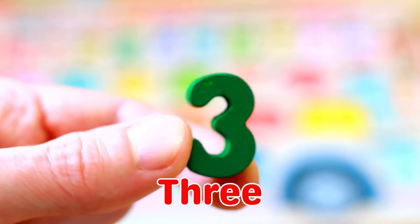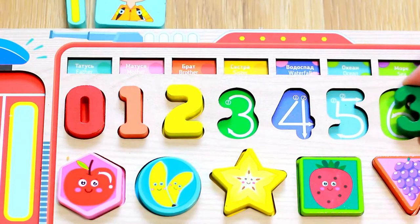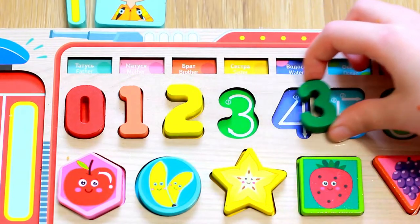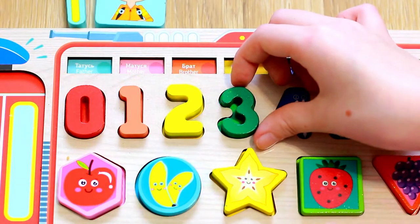3. Moving on to number 3, where should we place it? Not here, alright, here it is. Now, let's discover the next number.